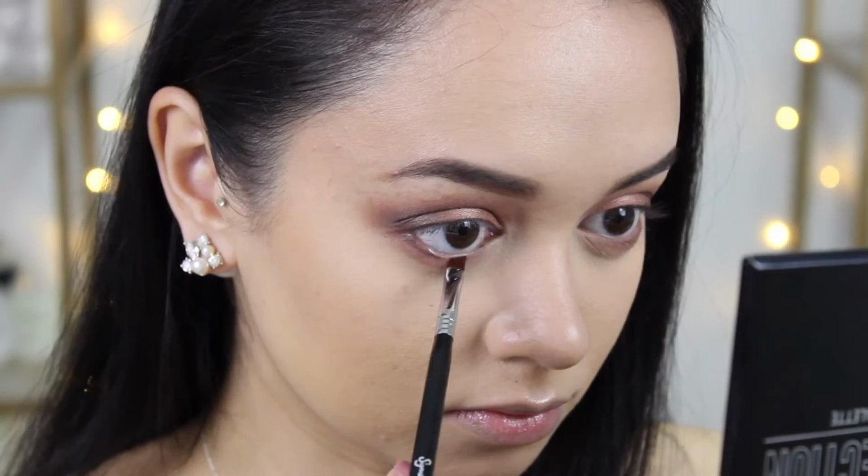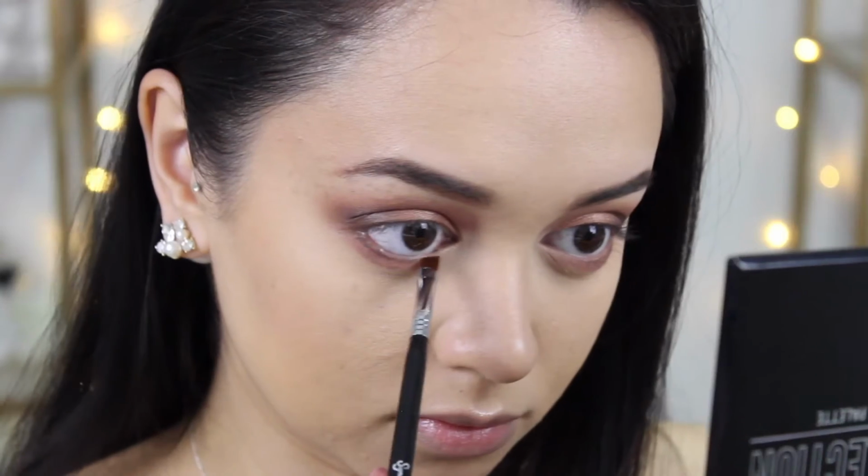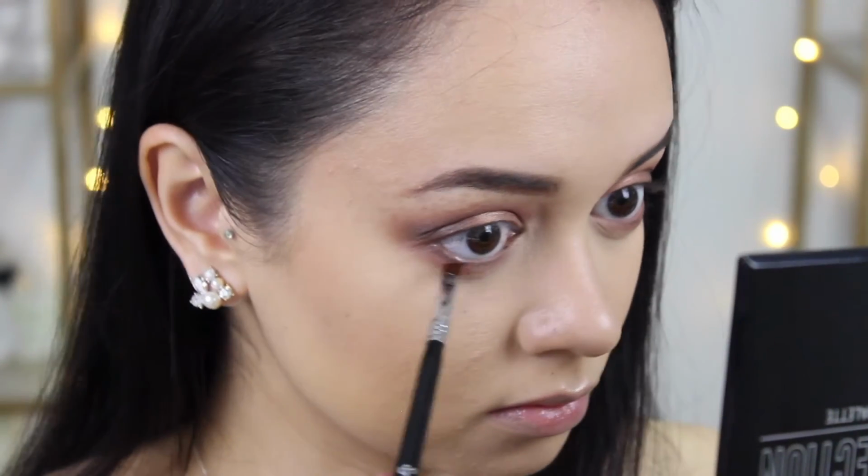I decided to further define that bottom lash line by lining it with the shade Espresso, and I'm using the Sigma E65 small angled brush.